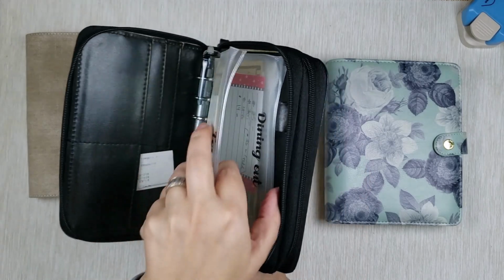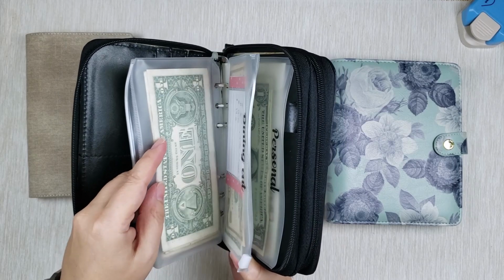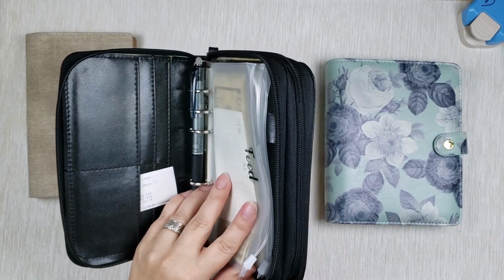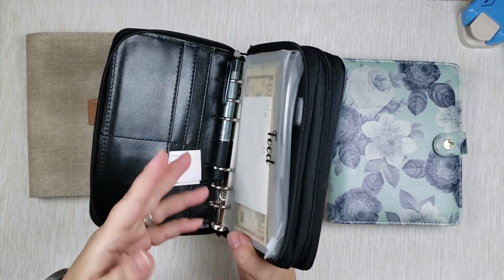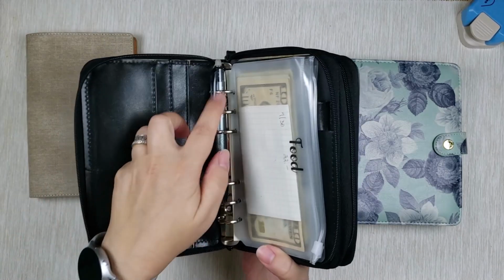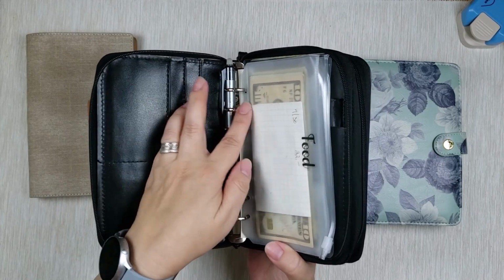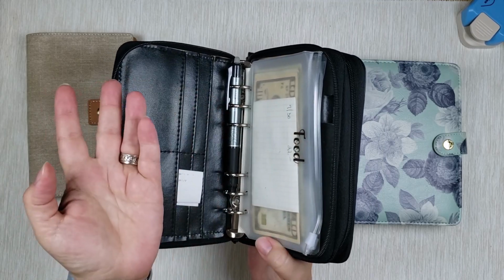So here are my budgeting envelopes right here. I don't have many. I mostly got them for food, going out, things like that. As you can see, when you have a ring planner, you don't have to necessarily only use paper inserts. You can also use it to hold your envelopes, which are attached exactly the same way. You have your rings here, and the envelopes have 6 holes spaced correctly. Then you just put them in here.